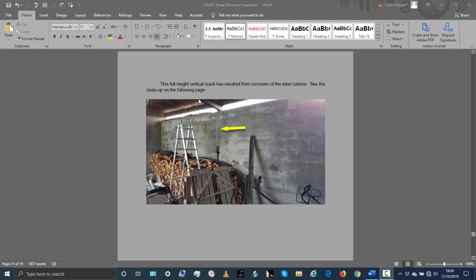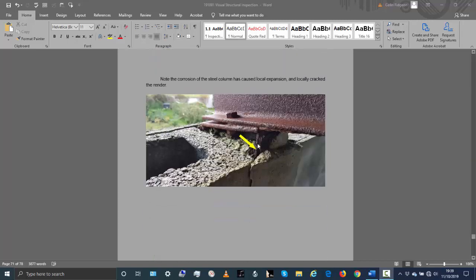There's a steel beam across here. There's a steel column in the wall. The steel has corroded slightly. It still seems sound, but the steel has corroded slightly, and it has caused this crack here. So if you look on the next page, you can see there's corroding of the steel column, and that corrosion and this ferrous oxide that's being produced, basically it expands and it's pushed off the render. So that's what's caused the crack in this instance.